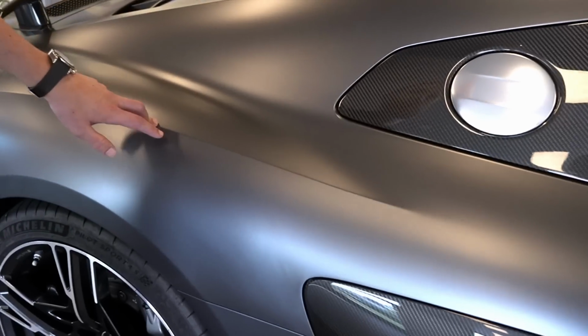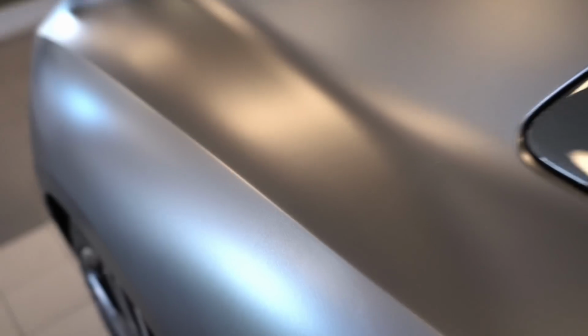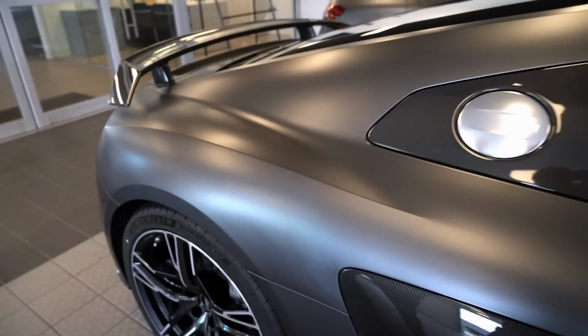So this is matte Daytona. What's cool is under light, especially under sun, it actually has a metallic flake to it. Because Daytona gray is a pearl. So when you order a normal Audi in Daytona gray, it's a pearl effect paint. It's the baddest R8 that we've seen by far. And it'll only get better with what you guys are going to do.